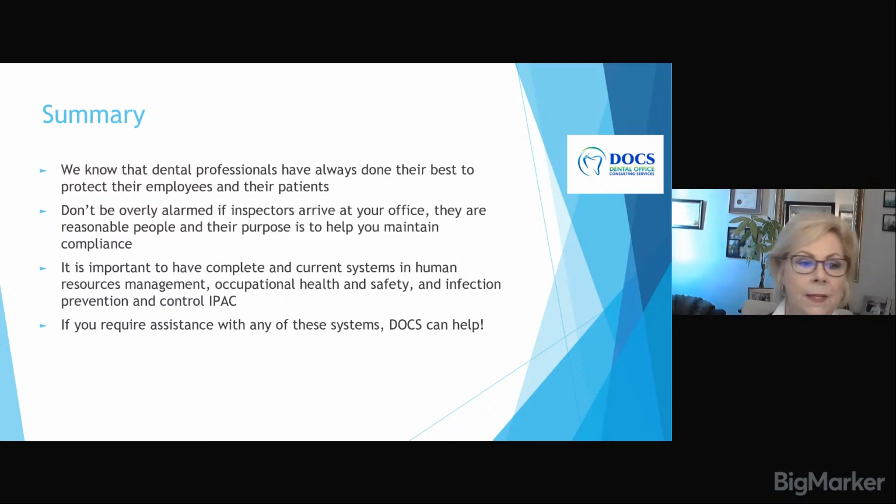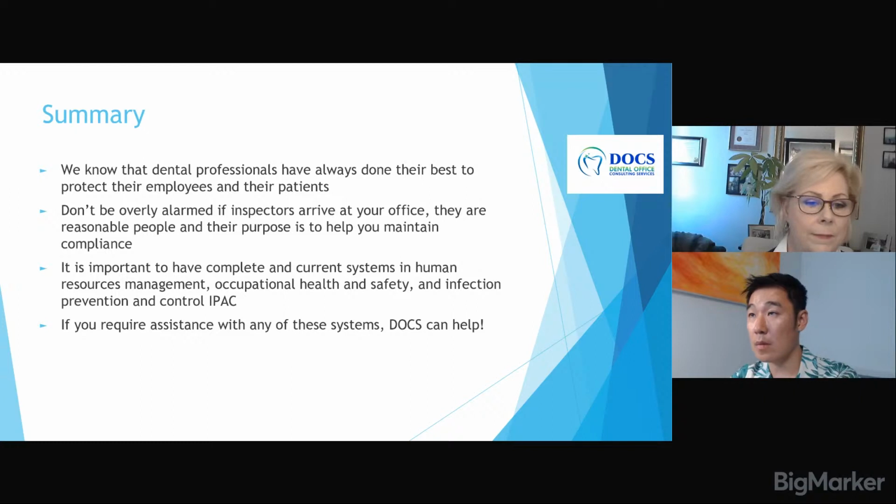So in summary, we know that all dental professionals have always done their very best to protect the employees and their patients, and you always will. Don't be overly alarmed if inspectors arrive at your office. They're reasonable people, and their purpose is to help you maintain compliance. They're not out to get you or out to cause you any discomfort.